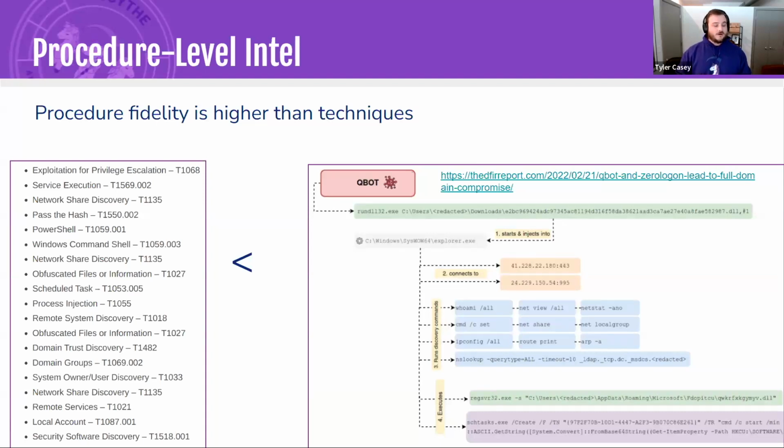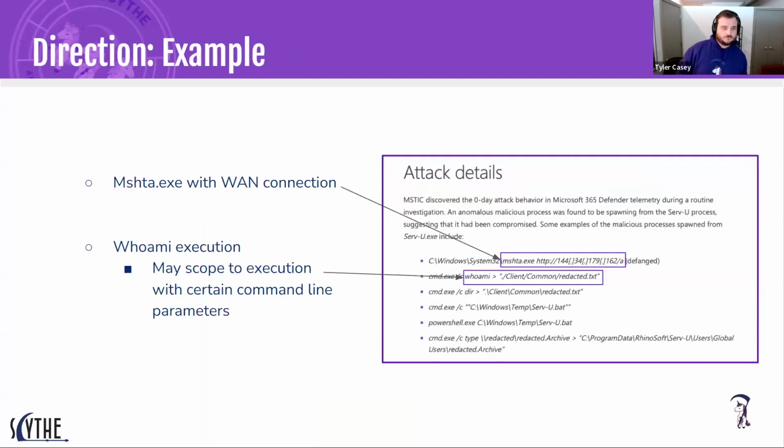I don't know how many ways there are to do network shared discovery, but that's not specific to one actor. Everybody does that. Everybody wants to know what your IP address is. Everybody wants to know what network shares you have. So by getting the procedural level of what's actually being run, you can make a much better detection that is tailored to the adversary or to the threat that you believe is targeting you or could target you in the future.